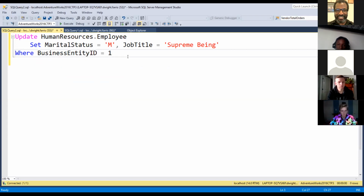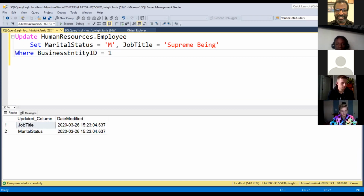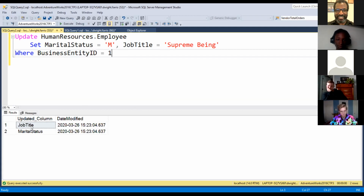Okay. So we're going to go ahead and run this. And voila, see what happened? This shows you that the trigger fired, because of what returned after we ran this update query. Generally you would only see so many columns affected, but we turned that off with SET NOCOUNT ON, which means it's not going to return that. And now we see that the updated columns are job title and marital status, and it was updated on this date at this time, etc.